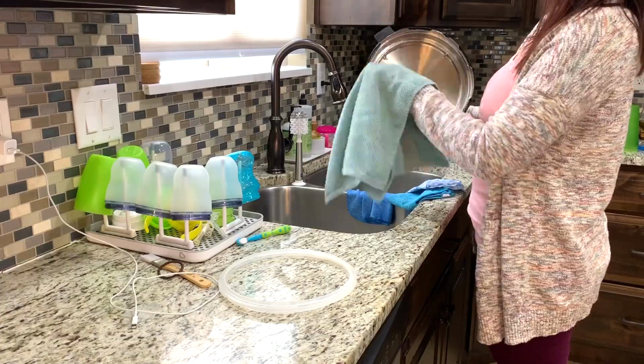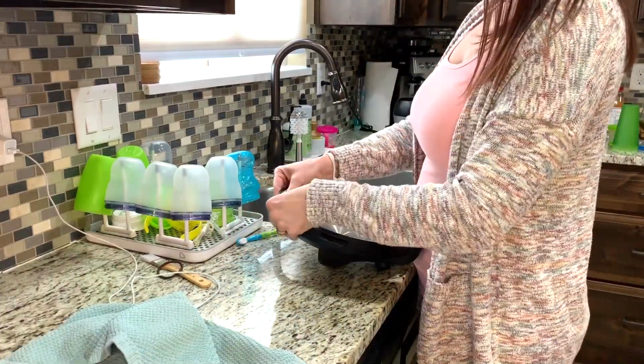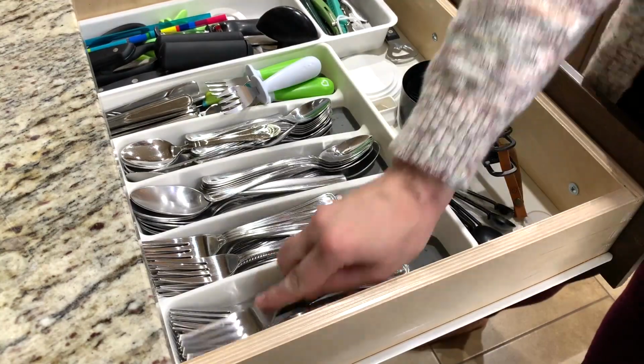Sometimes I will write out a list of the things I want to do just so I can stay on track. But I usually will make it a pretty realistic, short list, and then I can just add to it if I have time left over.